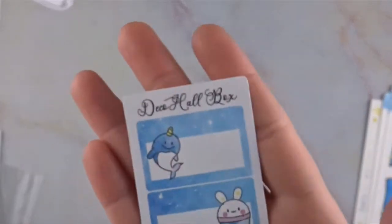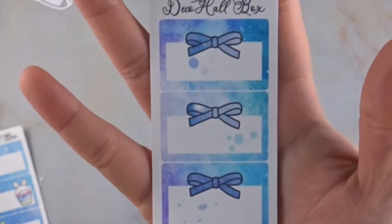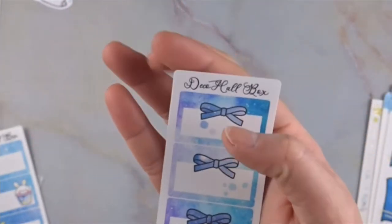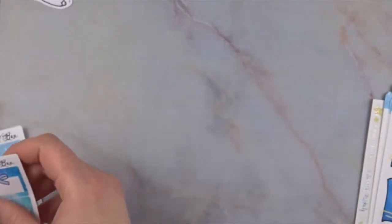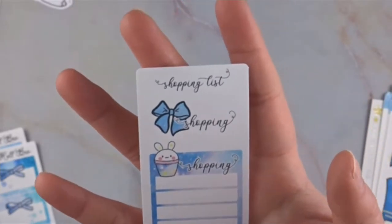All right, so next we have some deco full boxes. That's so cute. Look at them. Oh my God, I love this theme. And I think what I love the most, and these are the bows, what I love the most is that I think I just ordered foil, like washi foil or box overlays that were galaxy and star themed. So this is going to be just absolutely perfect.